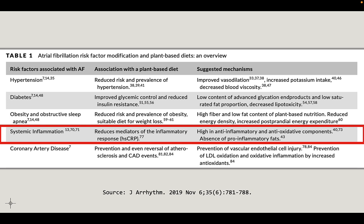Also, inflammation. We see inflammation popping up again and again and again. Inflammation seems to lead to AFib somehow. We're not quite sure how, but there's clearly an association. And plant-based diets reduce mediators of inflammatory response. What does that mean? Basically, plants have an anti-inflammatory effect. So like blueberries, very potent anti-inflammatory, all berries as a matter of fact, but that's just one example. All kinds of plant-based foods are associated with a strong anti-inflammatory effect.